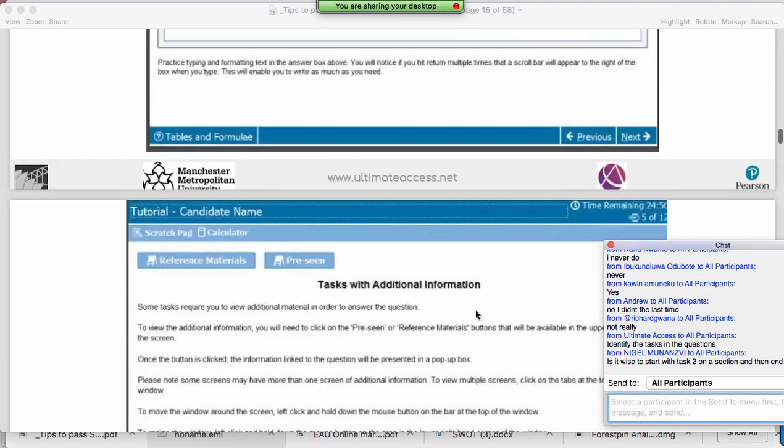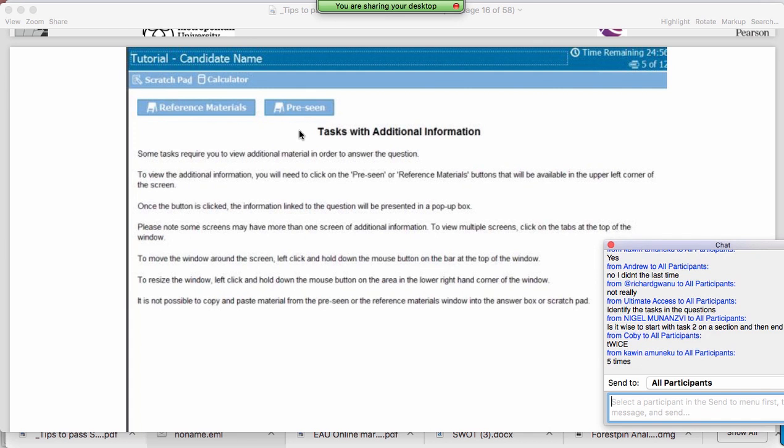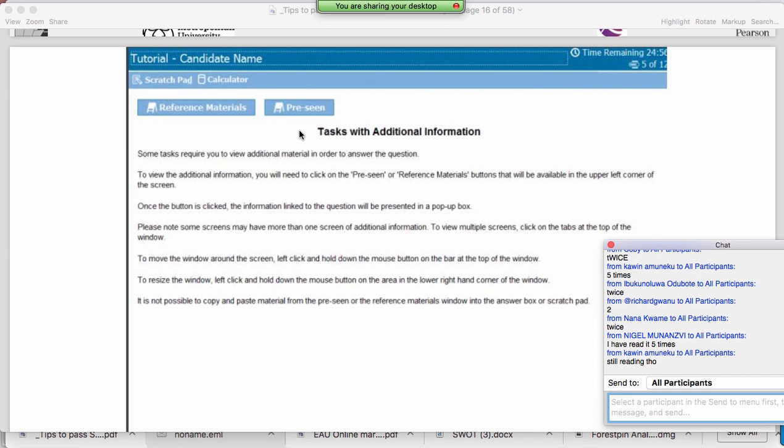Now, we've got additional material always. The pre-seen is available to you and there will be reference materials. Now, I must ask you, how many times have you read this pre-seen? How many times have you read the pre-seen? Andrew, what about you? How many times have you guys read this pre-seen? I just want to get an idea. Kobe, not enough. If you tell me on average you've read only twice, no way. I'm telling you now, it's not enough. You need to read it thoroughly.